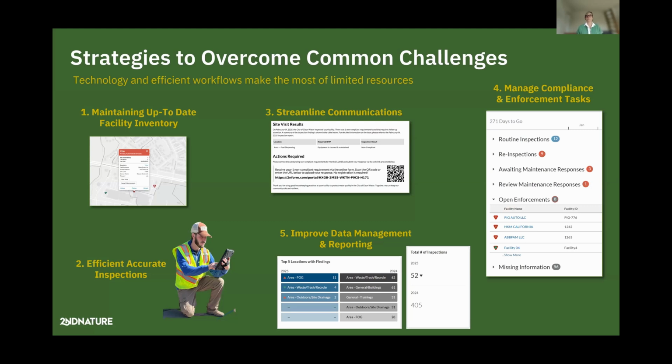We want to set those folks up for success and eliminate some of the drudgery that they inherently have in their jobs. One of the most common is after, right, photos are kind of the gospel in a lot of compliance programs, particularly industrial and commercial. Eliminate that time that's required to have to come back to the office and file those photos and align them with the inspection. So we'll show a bunch of strategies on how to make that more efficient and more accurate.